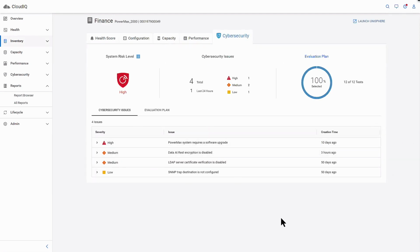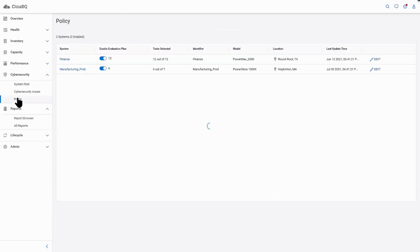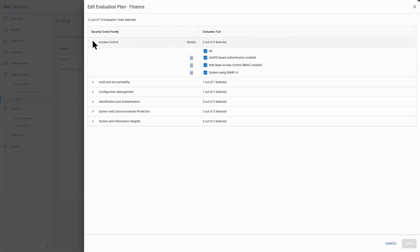So this is just a view of what we have. You can see some of the issues. And then there's actually a cybersecurity policy editor that the cybersecurity admin has quite a bit of control over editing for any individual system in their environment.